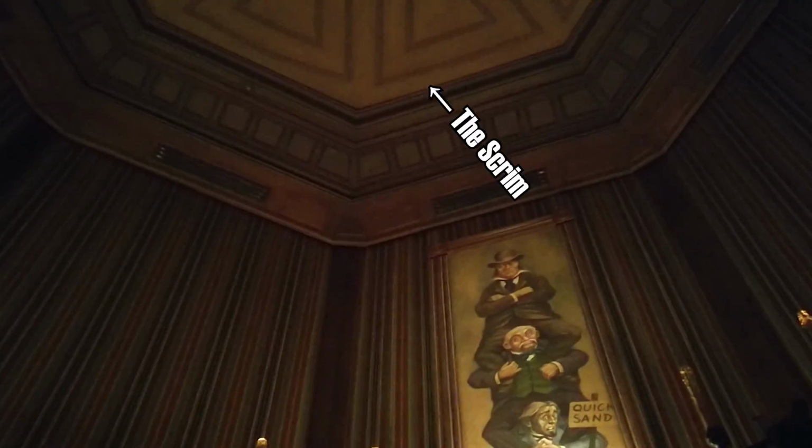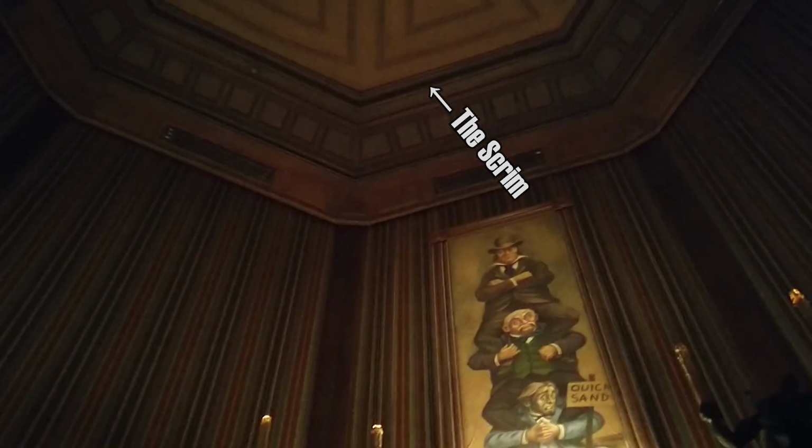One unfortunate side effect of going this route is that the scrim tends to visibly move when the ceiling stops, which somewhat ruins the illusion. And I'm pretty sure it doesn't stretch quite so much as the Disneyland version.